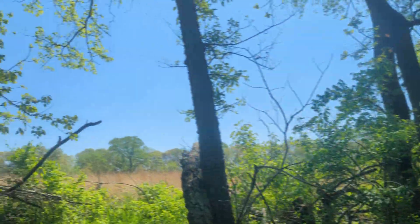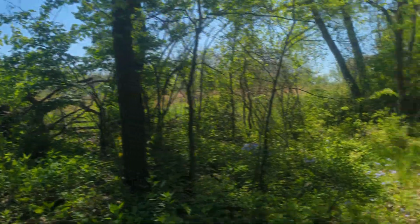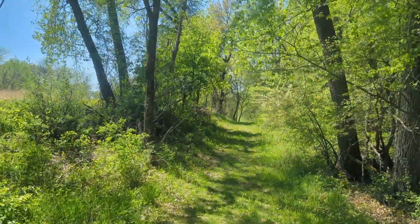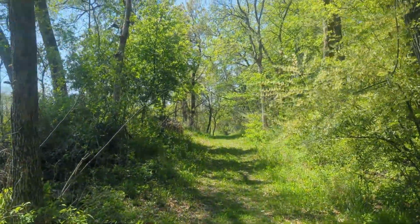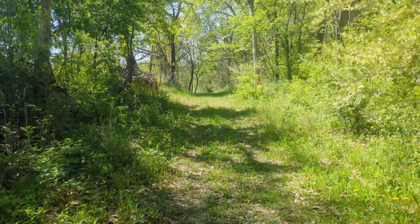Yeah, there's a field off to our left here. We must be reaching the very edge of the actual park and stuff, yeah. But here in Iowa, there's several of those locations that you can find.